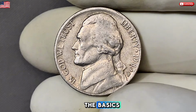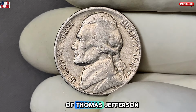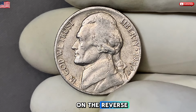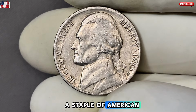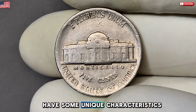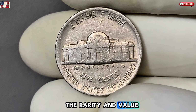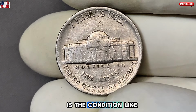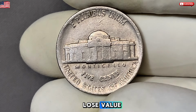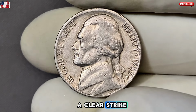Let's start with the basics. The 1985 Jefferson nickel features the familiar profile of Thomas Jefferson on the obverse and the historic Monticello home on the reverse. This design has been a staple of American coinage for decades, but coins minted in 1985 have some unique characteristics that make them stand out. One key factor that affects the rarity and value of the 1985 nickel is the condition. Like many coins, those that have been heavily circulated tend to lose value. But if you have a coin that has been well preserved, with sharp details and a clear strike, you're already ahead of the game.